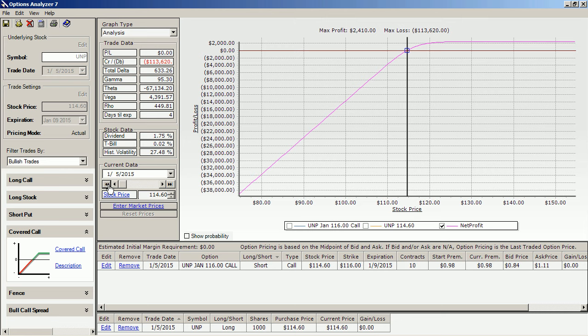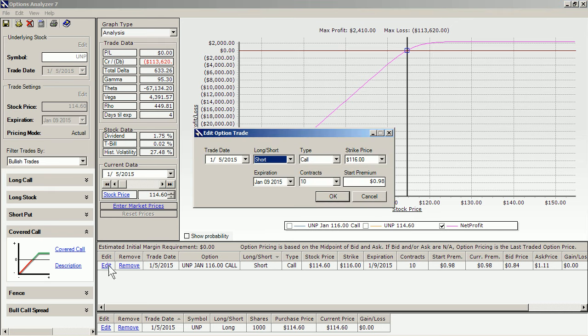I'm going to start by taking the current data tab back to the trade date, as it's always going to be my first step. We then have to edit the information line down below to make sure we have the proper setup that we're going to use to build our option trade.